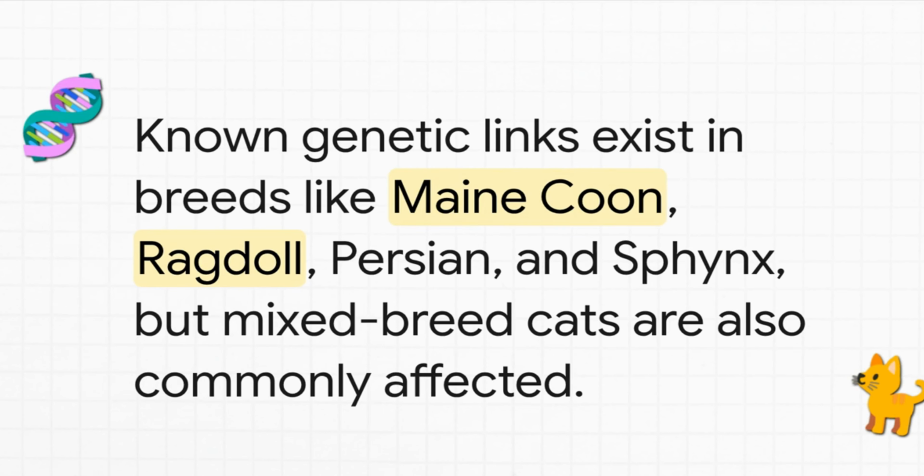And because genetics are such a huge part of the story, we've even found specific gene mutations in breeds like the Maine Coon and the Ragdoll. Other breeds like Persians and Sphinx cats also seem to be at a higher risk. But, and this is so important to hear, this is not just a problem for purebred cats. We diagnose HCM all the time in our regular domestic shorthair cats, our wonderful mixed breed kitties.